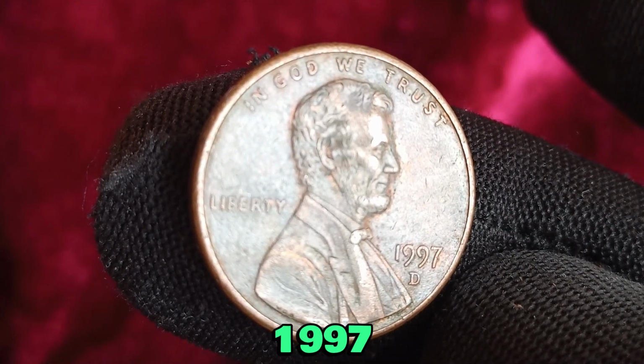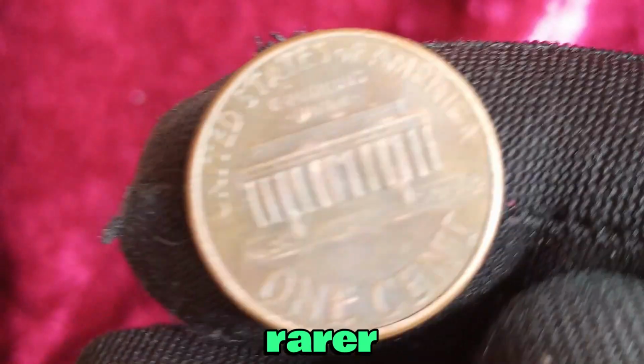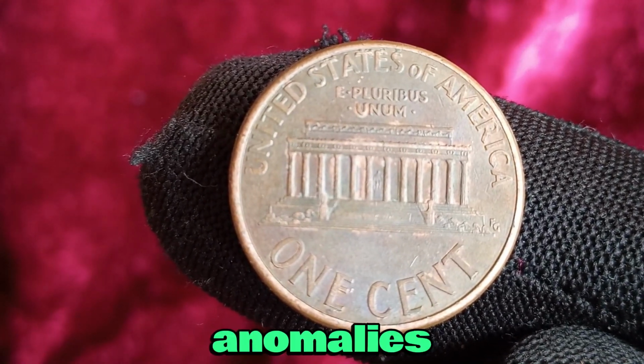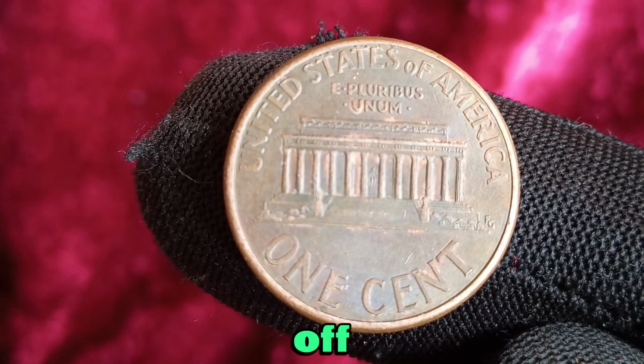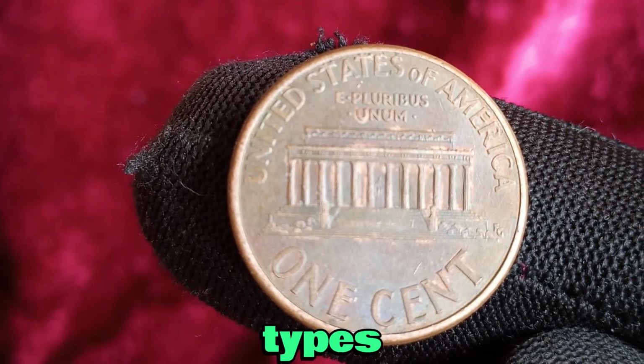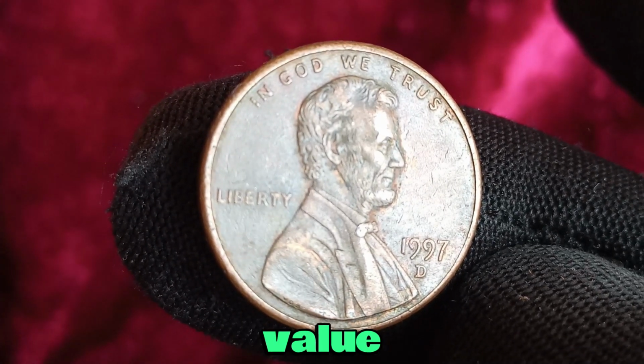While millions of 1997 D Lincoln pennies were minted, some variations might be rarer than others. Look closely for any subtle errors or anomalies, such as double strikes, off-center minting, or unusual die cracks. These types of errors can drastically increase the value of a coin.